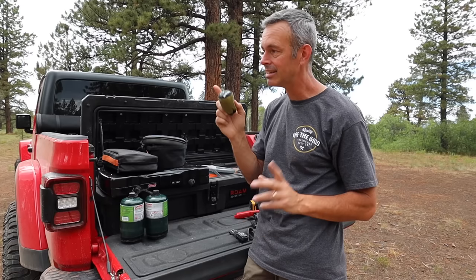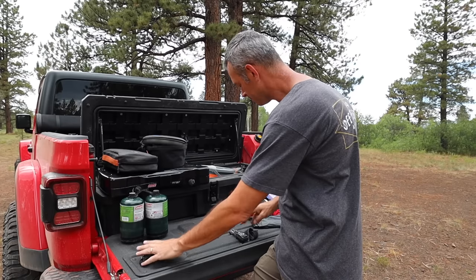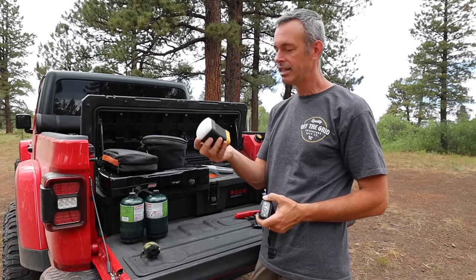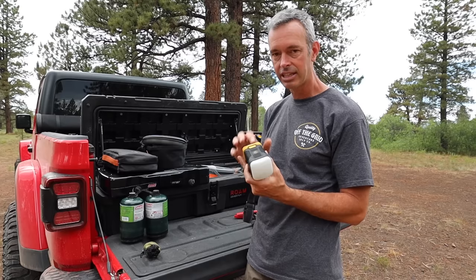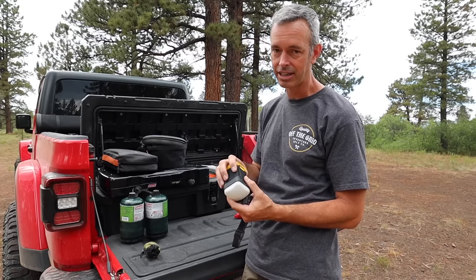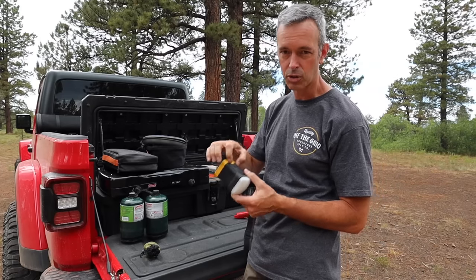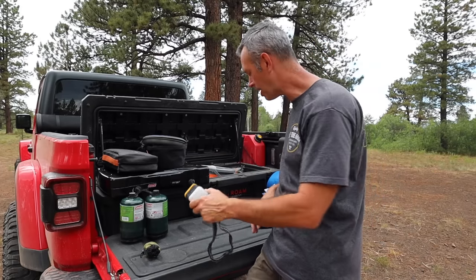I thought I might need this out here, but so far, not a single mosquito. Fingers crossed. I've got a headlamp, and then I have this lantern, which is an LED lantern. I love this thing. It's got a really powerful battery in there. I mean, I can run days and days and days without charging off of this. Plus, it's got a little USB port, so I can charge my phone off of there.